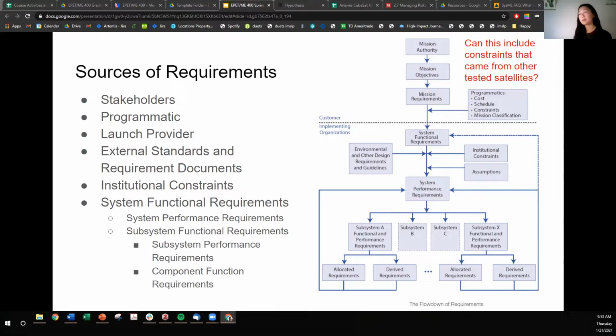Stakeholders, as a reminder, are you, me, NASA. We can come up with some system and mission requirements. For programmatic requirements, I listed having a $2,000 budget for allotted senior design funds. Another programmatic requirement is that the schedule is bound by our class time together. Our mission classification is another programmatic requirement.